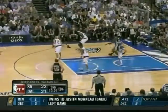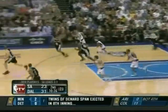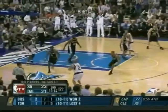Haywood had to pick up Parker. Parker with a jumper. Airballed it. And Jason Terry flies in for the rebound. In transition, Kidd finds Terry. He pulls the trigger but rattles out a three. Back tap by Kidd to Marion. And Kidd gives the ball up. Haywood is fouled. And that will be the third foul on DeJuan Blair.